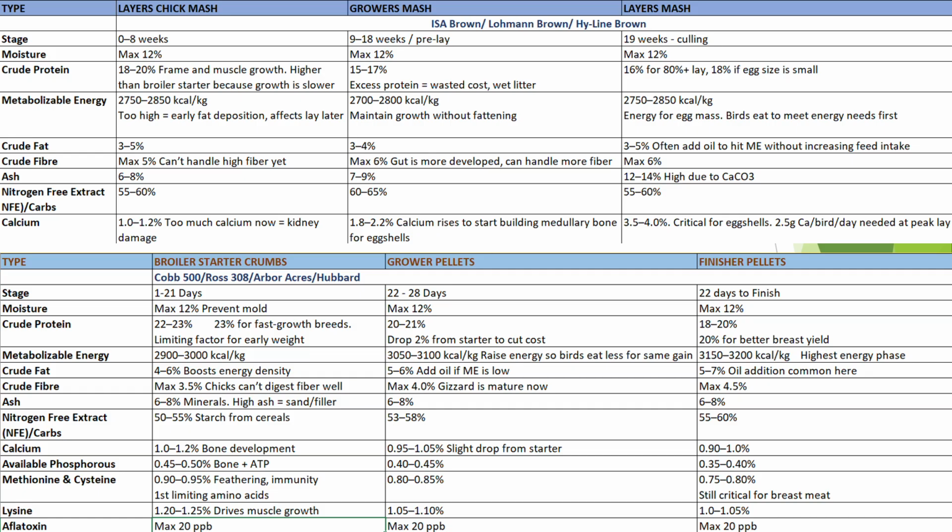And here we are looking at a maximum of 12% for moisture content, 18 to 20% for the protein content. You realize that in terms of crude protein, it is reducing from 22% to 20% to 18%. But for energy, we are starting at 2900, then going to 3050, and then going to 3150. Yeah, so that is important. The highest energy phase is for the finisher pellets, and you can see that they require that to be able to do their thing.